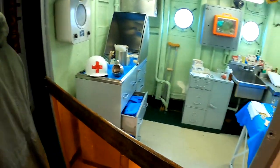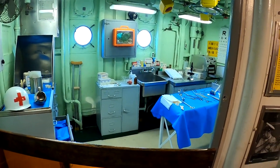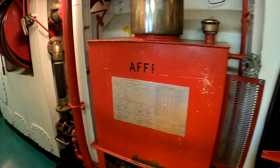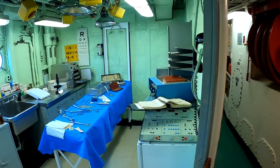Well, here's medical. Is it aqueous firefighting foam? Maybe it is. Aqueous firefighting foam. I forget, it's been a long time. Here's the medical department.